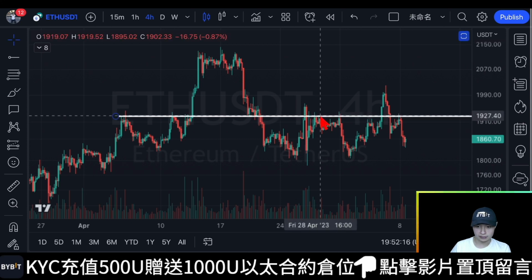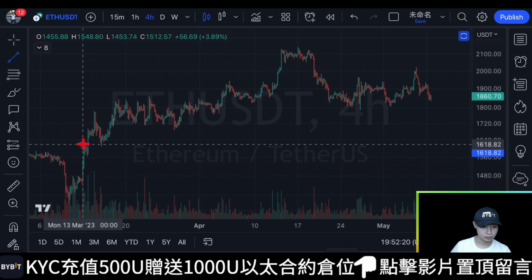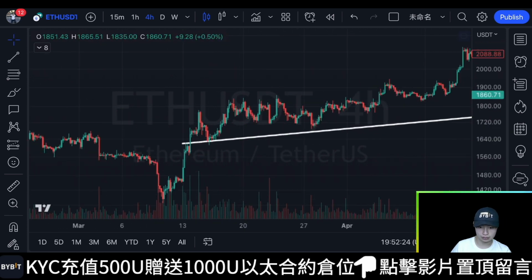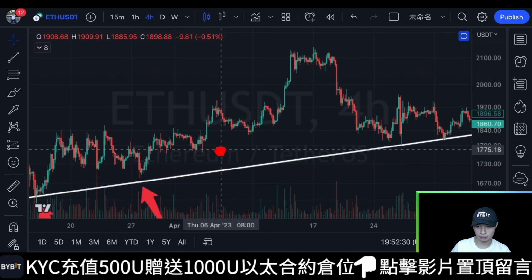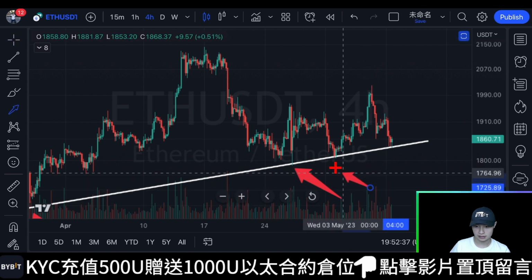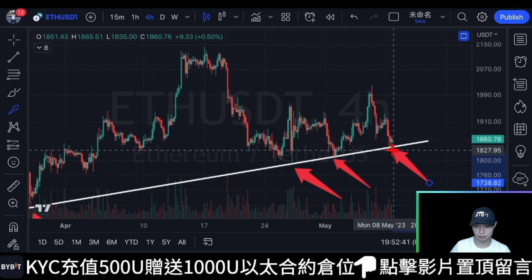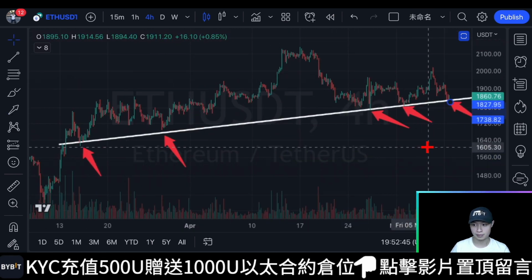Why? Okay, if we consider ETH price movement a pattern, we can draw it like this. You can see that the contact points at the lower boundary, including this position, and the few points after that, I think they are all very effective. Look, the price has touched the line and produced a small rebound. If the price falls below here, it means that the entire structure above here has been broken. So, in my opinion, Ethereum is more dangerous than Bitcoin.